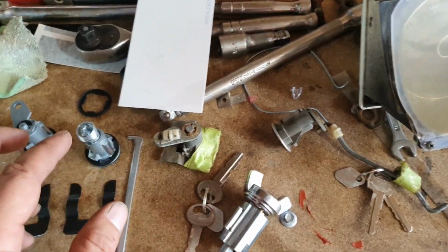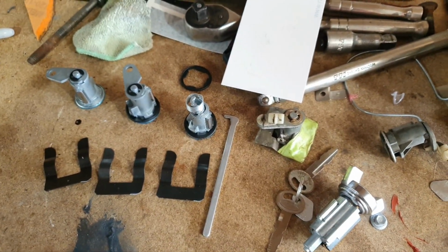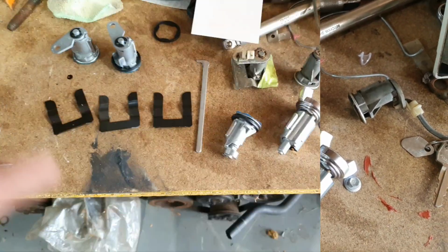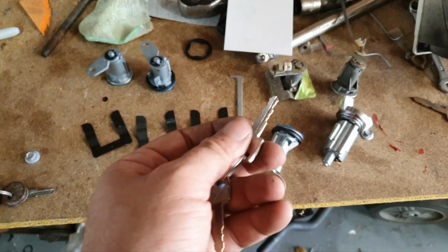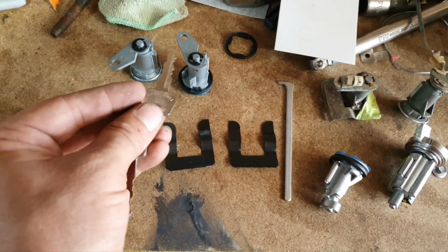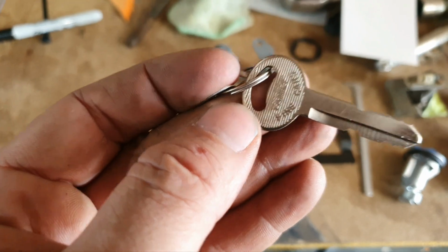I've got the old keys in ignition. I'll probably get away with it, I'll have to test. I think there's one of these I haven't got the key for. I'll have a look at it now. Going over these new keys I got from Rare Spares, that's your ignition key, as well as them two there, the door locks, and this is your boot key.